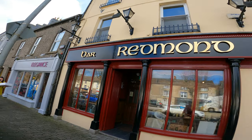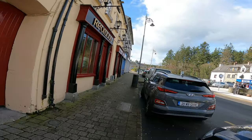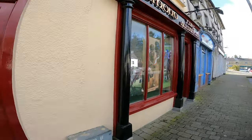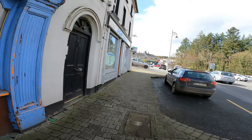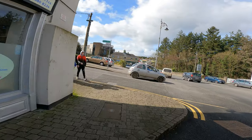So this is the bar where I had the pint of Guinness. Very creamy, very good, and €5. Obviously it's connected to this, the turf accountant. And it is open, so it is a bookies connected to the pub. And this is where we came in from before.